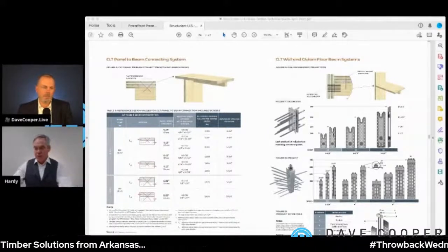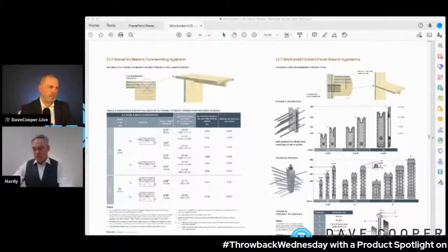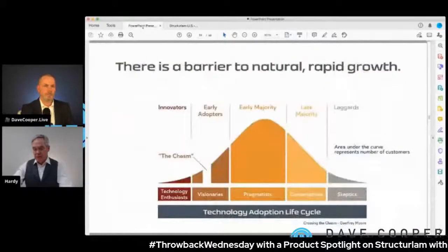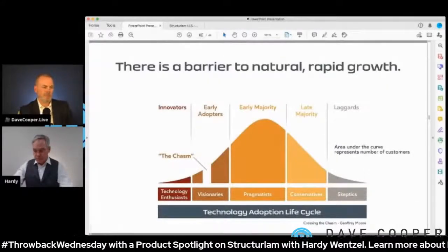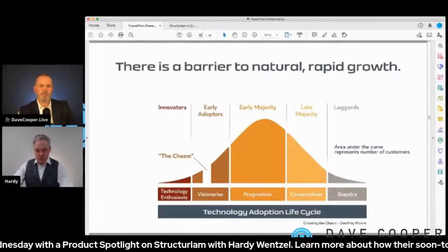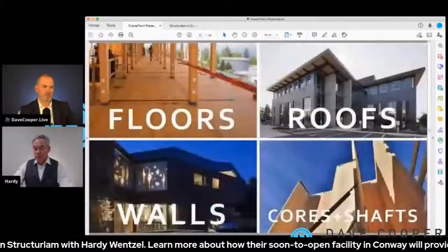Dave, if you don't mind pulling up the other document, the presentation document for me, because I can do two birds with one stone there. If you go to, let's see, slide 21, somewhere in there for me, please.